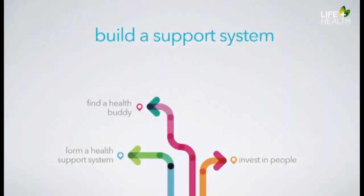Third, find a health buddy. It's so helpful to connect with other people who have similar health goals. You can find an exercise buddy, a nutrition buddy, or anyone who's moving the same direction you are. You can encourage each other and hold each other accountable. Don't underestimate the power of 2.